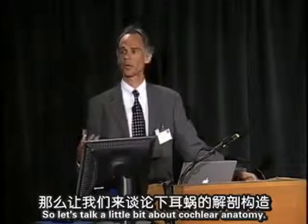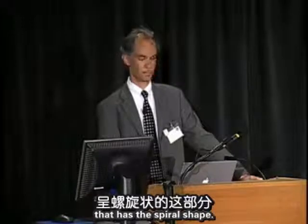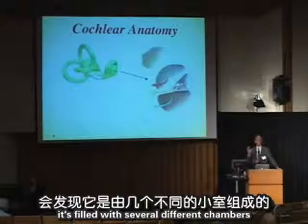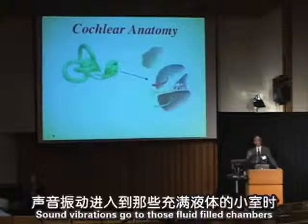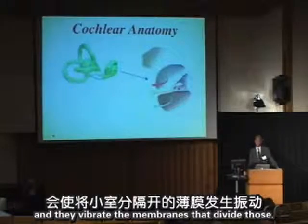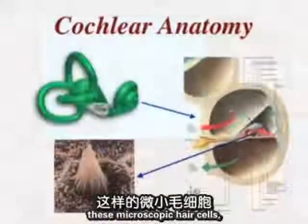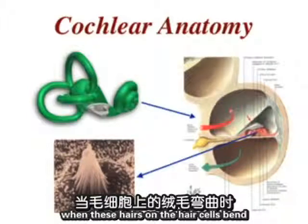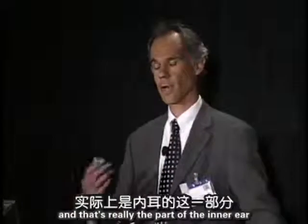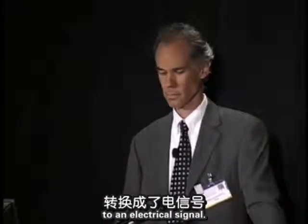So let's talk a little bit about cochlear anatomy. The cochlea is the part of the inner ear that has that spiral shape. If you were to cut across one of those turns of the cochlea, it's filled with several different chambers with fluid in it. Sound vibrations go to those fluid-filled chambers, and they vibrate the membranes that divide those. Inside the cochlea are a number of these microscopic hair cells. When these hairs on the hair cells bend, it causes the hair cells to either fire more or less quickly. And that's really the part of the inner ear that actually converts the mechanical vibration to an electrical signal.